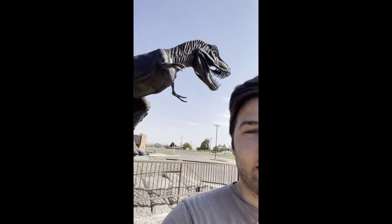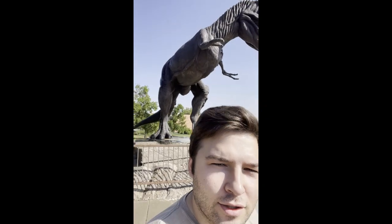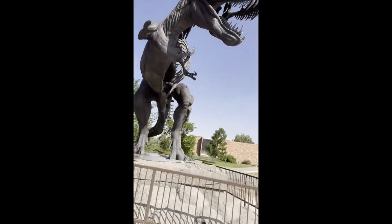So we just got to Tate Geologic Museum, and I needed to nerd out about something. Right outside. It's not open yet, but right outside. Cameron is still getting out of the car and all that, but I ran over because this is so cool. There's this T-Rex, right?